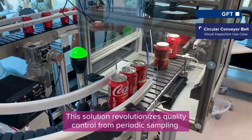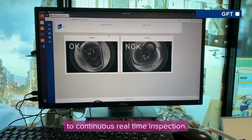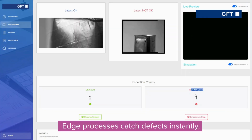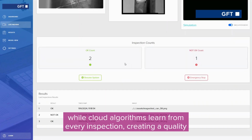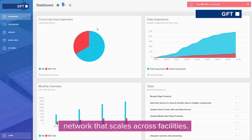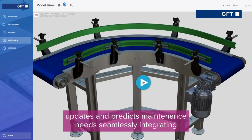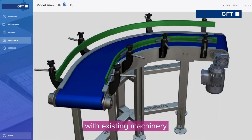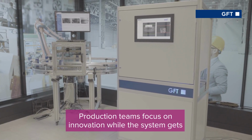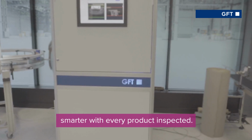This solution revolutionizes quality control from periodic sampling to continuous real-time inspection. Edge processes catch defects instantly, while cloud algorithms learn from every inspection, creating a quality network that scales across facilities. The centralized platform manages, updates, and predicts maintenance needs, seamlessly integrating with existing machinery. The result? Production teams focus on innovation, while the system gets smarter with every product inspected.